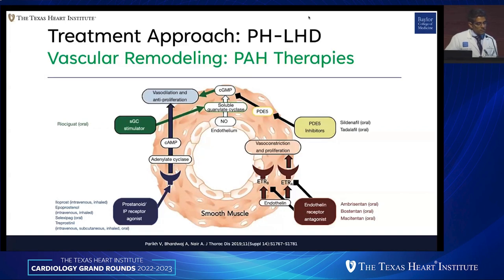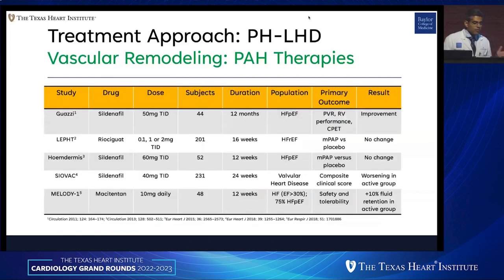We've got our PDE5 inhibitors, endothelin receptor antagonists, prostacyclins, and then our soluble guanylate cyclase stimulators. However, the fact is that all of these drugs so far in PH with left heart disease have failed to provide an improvement in patient outcomes. There was an early indication that maybe sildenafil helped, but in larger trials, there was really no improvement in major cardiovascular endpoints with the use of sildenafil.